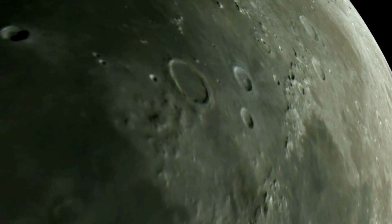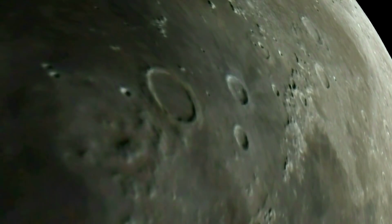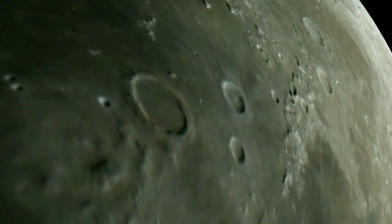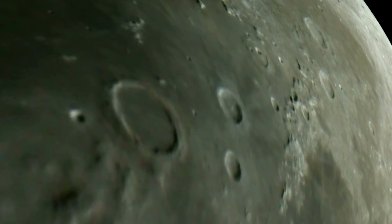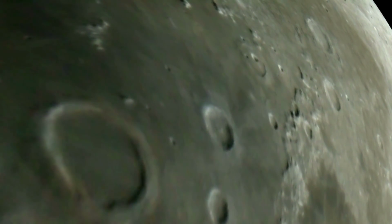Watch as we're approaching Archimedes crater. Okay, I'm dead on with Cassini crater. You'll see, dead center, we'll be zooming into Cassini as we're passing Archimedes here. Plato crater is up to the north, well, from where we are here, up top left.